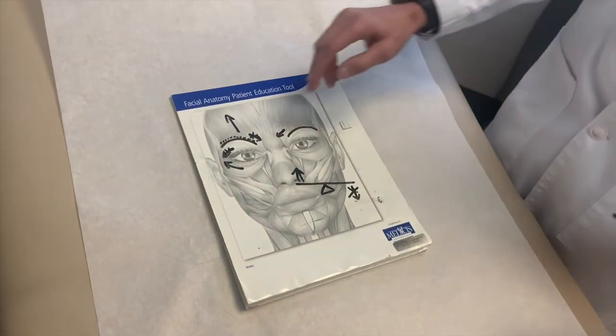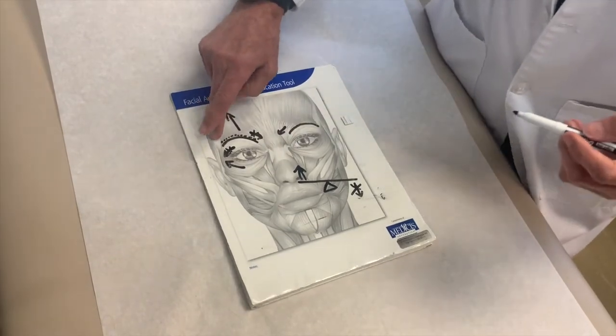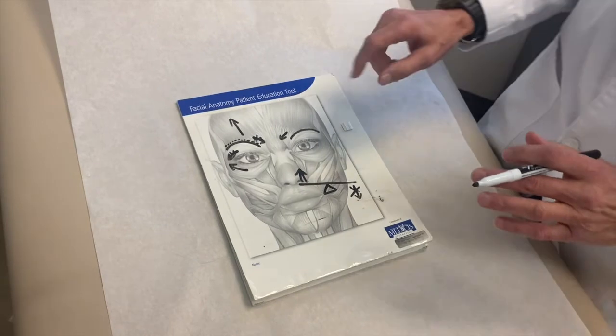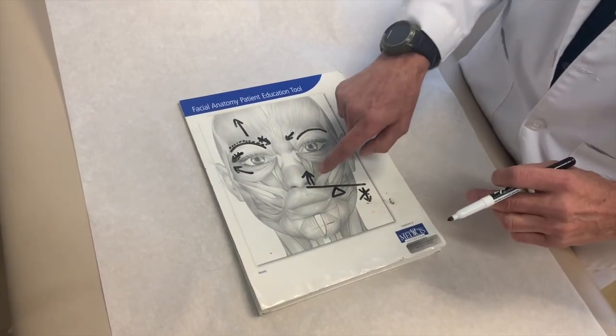And depending on whether we want the central portion of the eyebrow to be raised, or the lateral portion, or the whole thing as a unit, we can be very clever with the placement of Botox with this principle of weakening the down to strengthen the pull up.